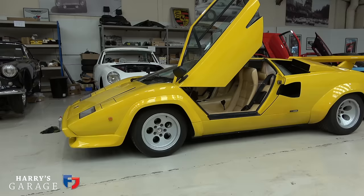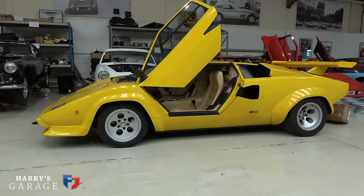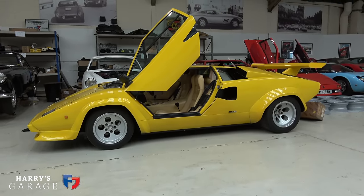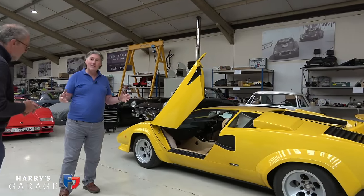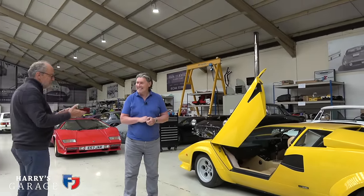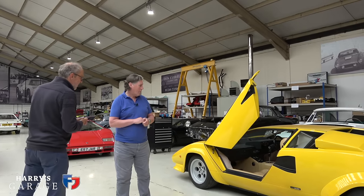Look at it. What's this one in for? Well, it's come in for an assessment. We've done various tests on it, and we're presenting the owner with our findings and proposals. Oh, how scary! It's nice in yellow though. It is. I like them in yellow.